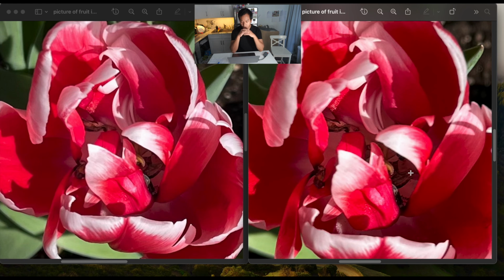It's almost a toss-up, but to be quite honest, it seems like the 12 Pro Max took a more crisp picture. Because look here, this part is blurry on the 15 Pro Max, this petal, whereas it's a little bit sharper on this petal here.